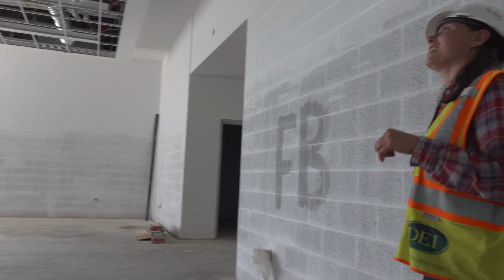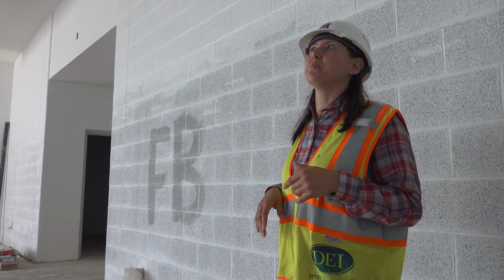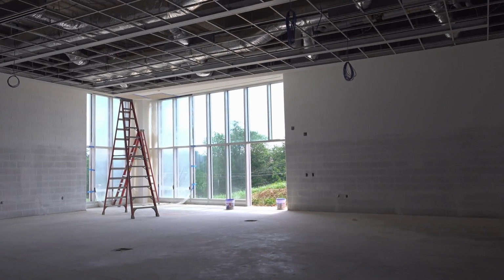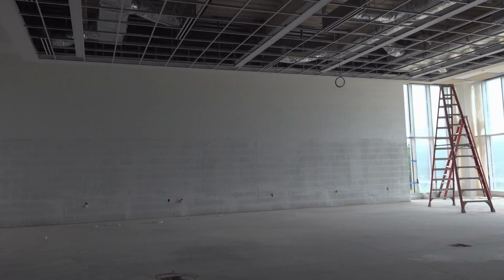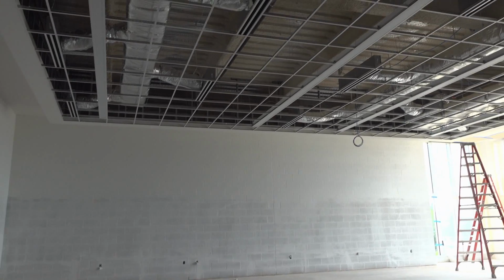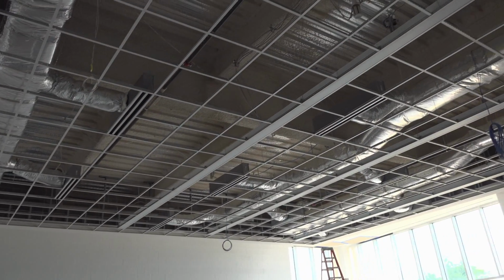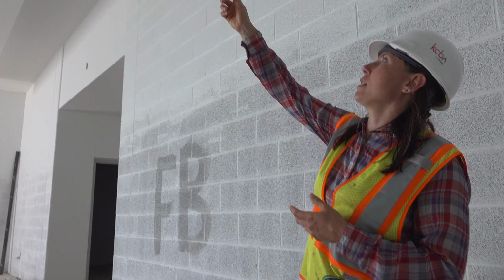So this area, the auxiliary gym, gives you a really good idea of the above ceiling progress that we made. At this point, they're almost ready to start putting ceiling tile in, but before we do that, they have to have above ceiling inspections, and the things that they look for when we have the above ceiling inspected is making sure all the temporary lighting is out.